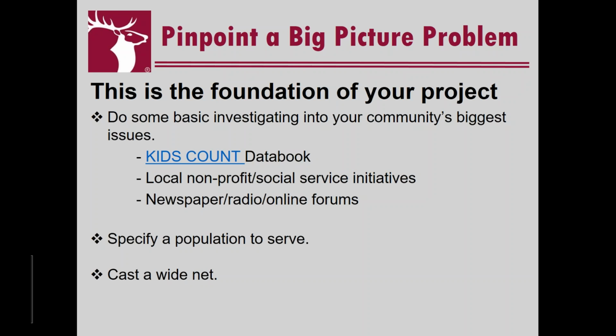Look at local nonprofit and social service initiatives that are already happening in your community, with the caveat and reminder that impact grant funds can't be donated to these initiatives, and make sure you don't duplicate services. But you can look at what's already going on in your community, what people are already finding as big picture problems, and use that as a jumping off point.